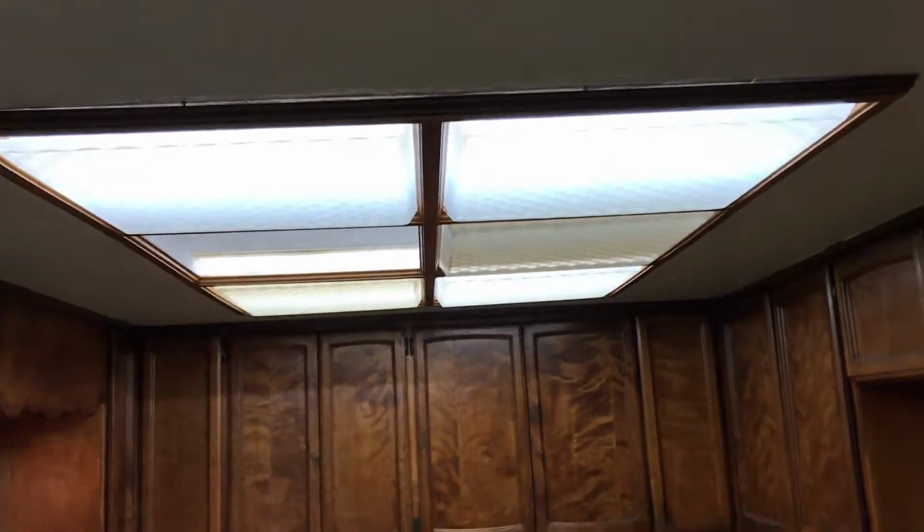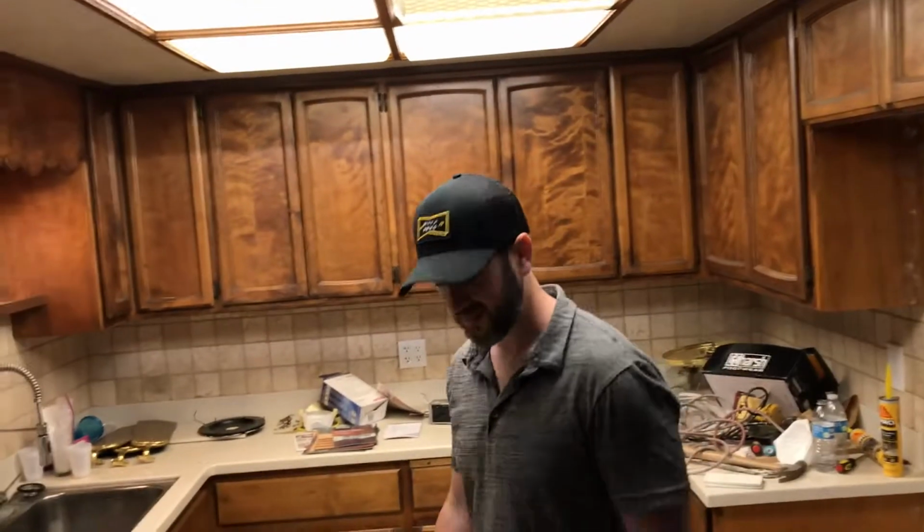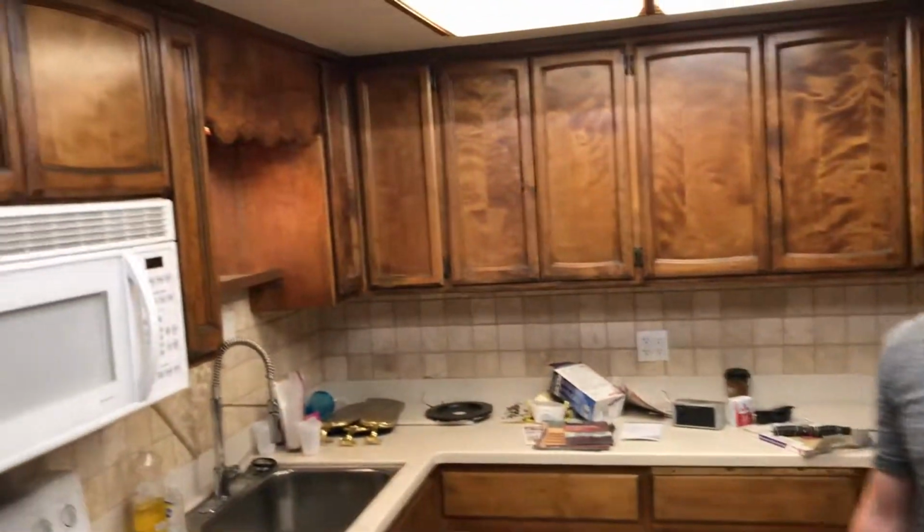Yeah. So while we could leave these lights up because they work and save 300 bucks, how much better would it be if we were able to rip those out and put in recessed lighting that buyers actually like? Right? The same goes for the cabinets. There's nothing wrong with these cabinets. These would work. But how much is it going to cost to paint these things?